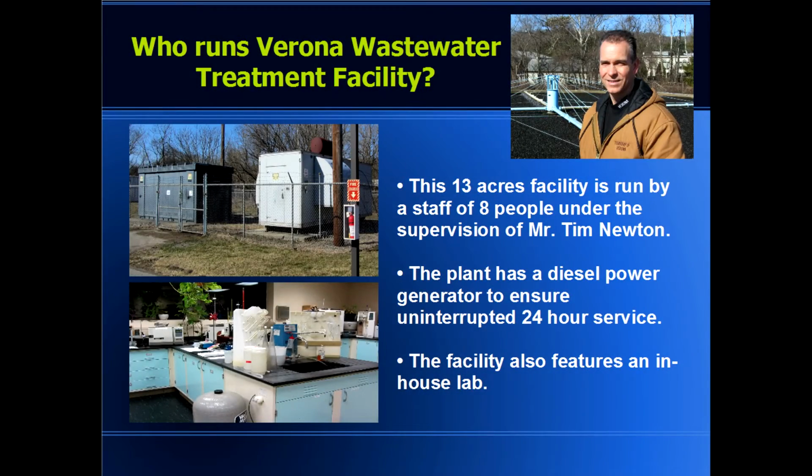Who runs Verona Wastewater Treatment Facility? This 13-acre facility is run by a staff of 8 people under the supervision of Mr. Tim Newton. The plant has a diesel-powered generator to ensure uninterrupted 24-hour service, even during power outages. The facility also features an in-house lab enabling quick results on routine tests.